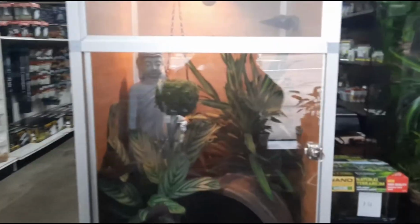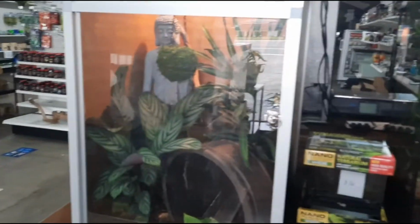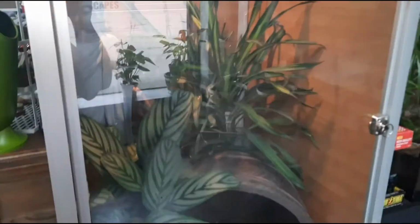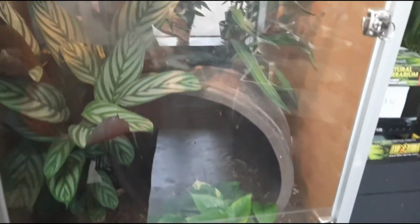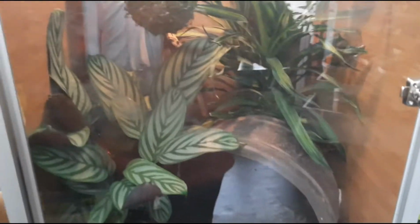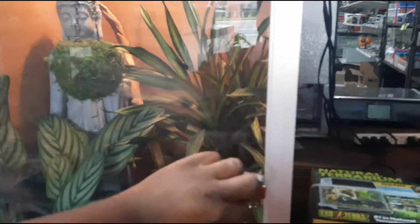Let's go on over here. We're going to start with this one right here. There is a lot of glare behind me. Well, I apologize about the glare, but this one here is holding some gargoyles. I think there might be three gargoyles in here. Let's see if I can open this up to lose some of this glare.